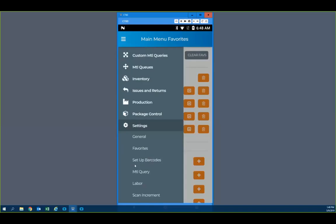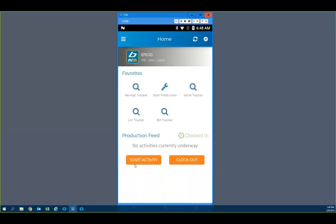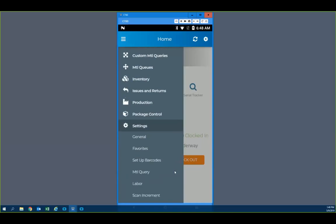So those couple of changes I just made to the favourites, if I navigate back to the home, it's now changed. And there's the production interface that I turned on, which I can turn on or off depending on whether that's of interest to me. I'm currently clocked in, but I don't have any jobs in my work queue because I'm not clocked in onto any jobs. Moving through the other settings.